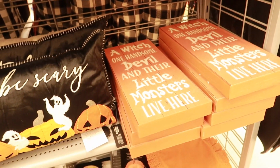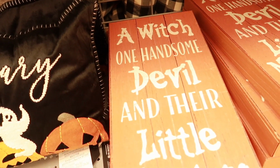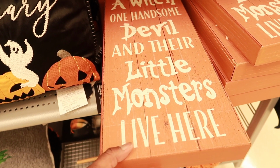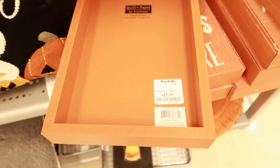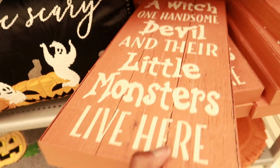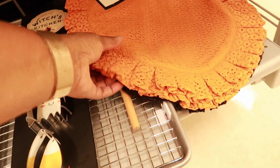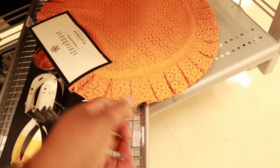That's a good idea. This is cute. A witch, one handsome devil, and their little monsters live here. That's so cute. $12.99. Oh, look at the mats. Orange and black. Those are cute. $12.99. For your table.